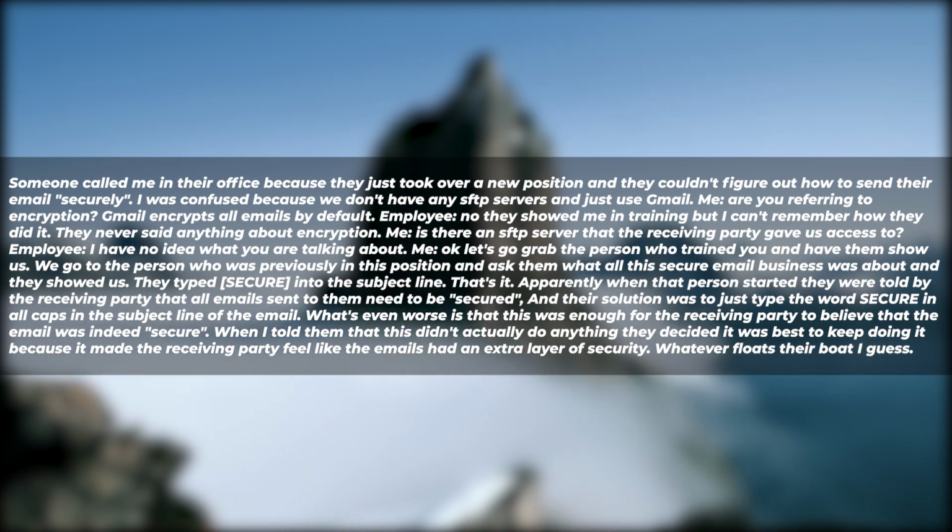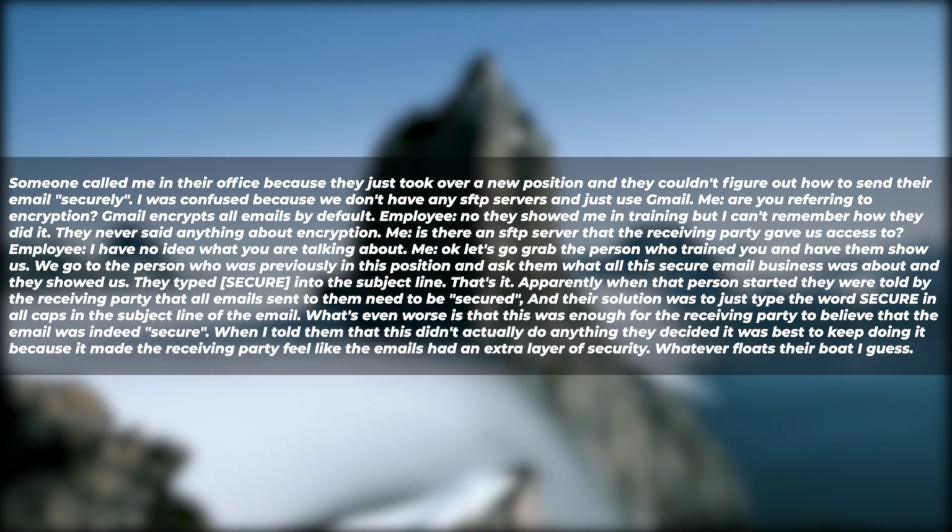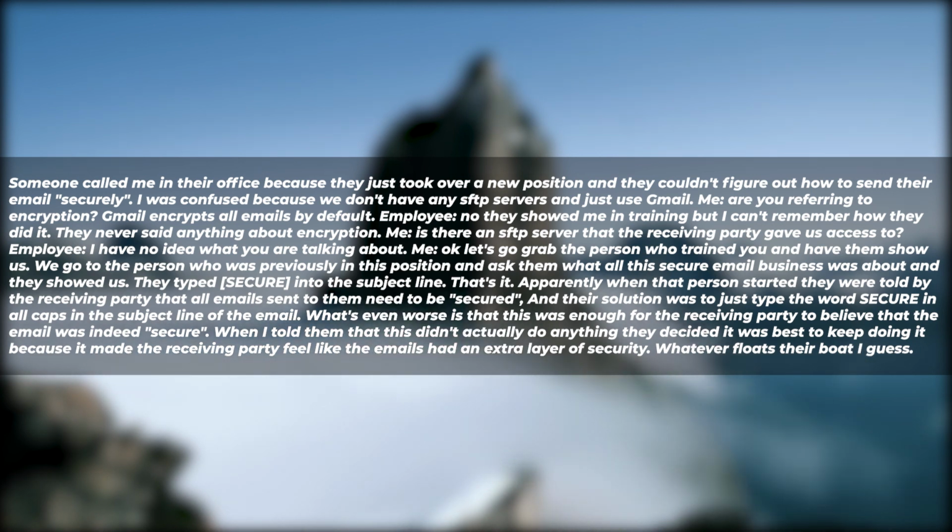line of the email. What's even worse is that this was enough for the receiving party to believe that the email was indeed secure. When I told them that this didn't actually do anything, they decided it was best to keep doing it because it made the receiving party feel like the emails had an extra layer of security. Whatever floats their boat, I guess.